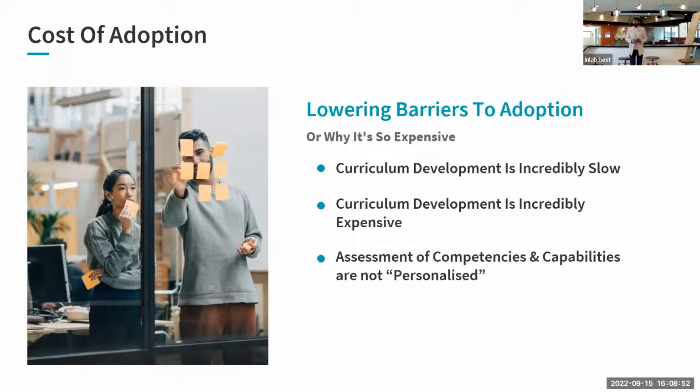I think for a lot of these practitioners in the audience, curriculum development is so slow. It's really time consuming, and it's domain expert controlled. So essentially, you require good instructional designers, good assessment designers to come up with that. EdTech hasn't really solved that part yet. Curriculum development is incredibly expensive because it takes so long. It requires expert knowledge. And the third one, assessment of competencies and capabilities are not personalized.